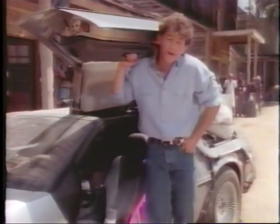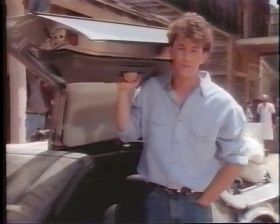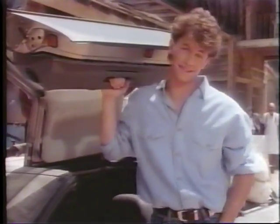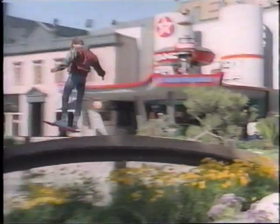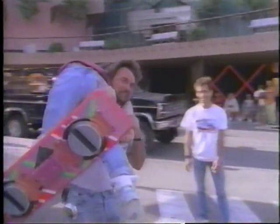But if hoverboards don't actually exist, then how did the filmmakers make them look so realistic in the film? Well, it wasn't easy. By combining old movie tricks and modern technology, the filmmakers, with the help of a few fearless individuals, met the hoverboard challenge head-on.